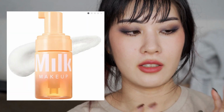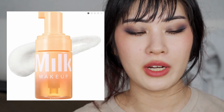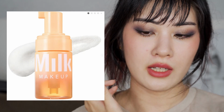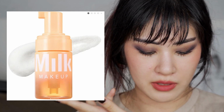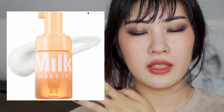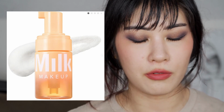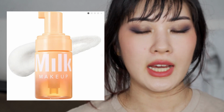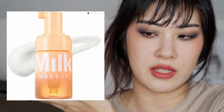Next is a foaming primer from Milk. When I first saw this, I immediately thought of the Meredith Duxbury Morphe collab, which also had a foaming primer. The only reason I am sharing that this exists is because the only thing I really have left to say is I do not like how products are seemingly now developed more to prioritize potential for virality over actual practical quality. That's just what I want to say. That's my hot take of the century. I'm just going to say that, and this is exhibit A for that.